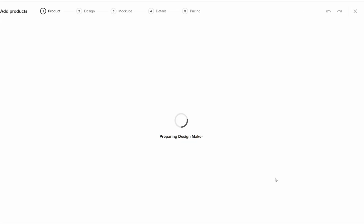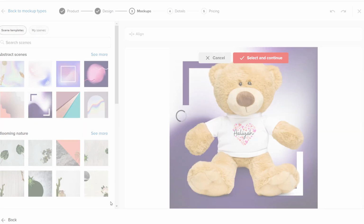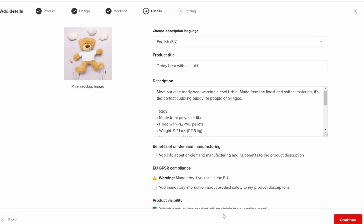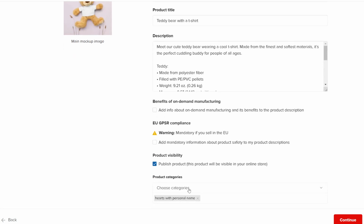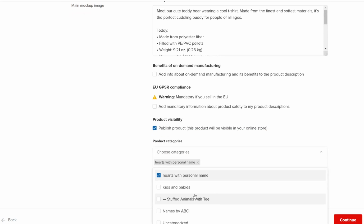You can edit the design and then choose the mockup. Printful offers an option to create your own mockup. On the next page, you'll set the product setting details. Whatever you enter here will appear on your product page on your website. To publish the product on your website, make sure the checkbox for publishing is selected.